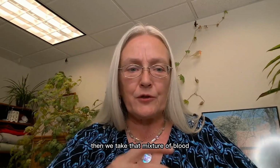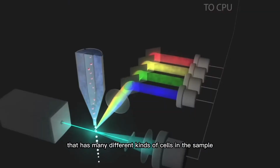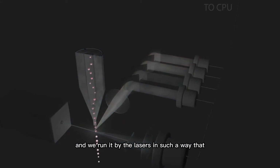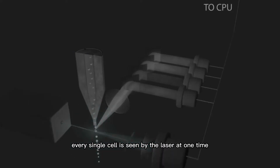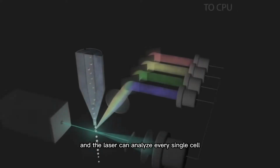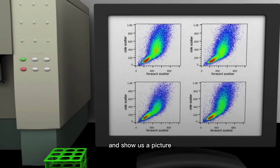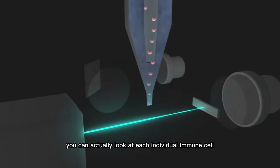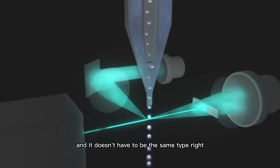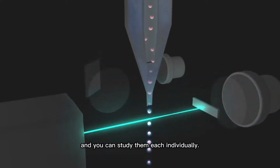Then we take that mixture of blood that has many different kinds of cells in the sample, and we run it by the lasers in such a way that every single cell is seen by the laser one at a time. And the laser can analyze every single cell, and then it can sum up, for example, 250,000 cells and show us a picture. That is incredible. And so with this instrumentation, you can actually look at each individual immune cell, and it doesn't have to be the same type, right? It could be different types of immune cells, and you can study them each individually.